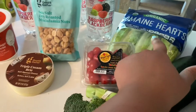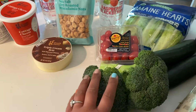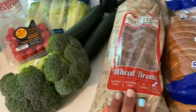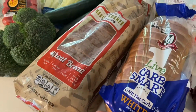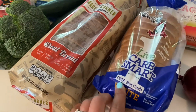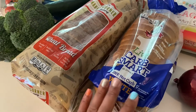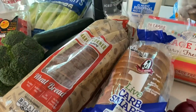And then we picked up some romaine lettuce, some cherry tomatoes, some broccoli and cucumbers. And then I needed to get Sophia some bread, so I just got her some bread. And then they also had this Carb Smart 1 net carb bread, so we're gonna give this a go. I needed it for one of our menu options, so we'll see if we like that.